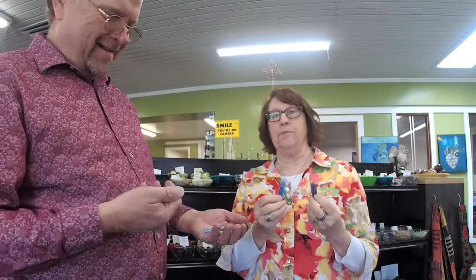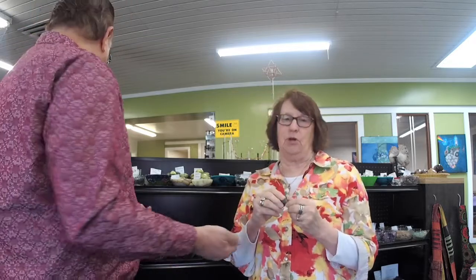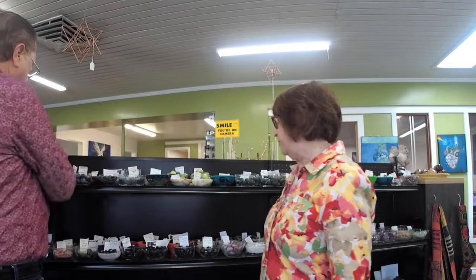Some people like the really smooth look, and some people like the natural, rough look. Now, if you're going to carry kyanite in your pocket, this one has a tendency, in its rough state, to kind of flake off a little bit. So if you want to carry blue kyanite in your pocket, it would be a little wiser to carry something that's polished. It's going to hold together better. But again, it's up to you and personal preference.